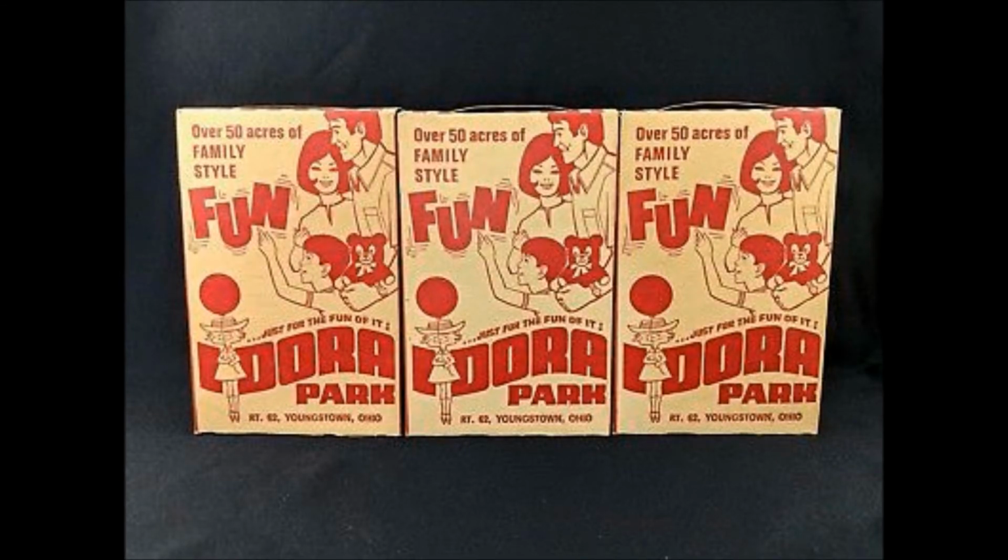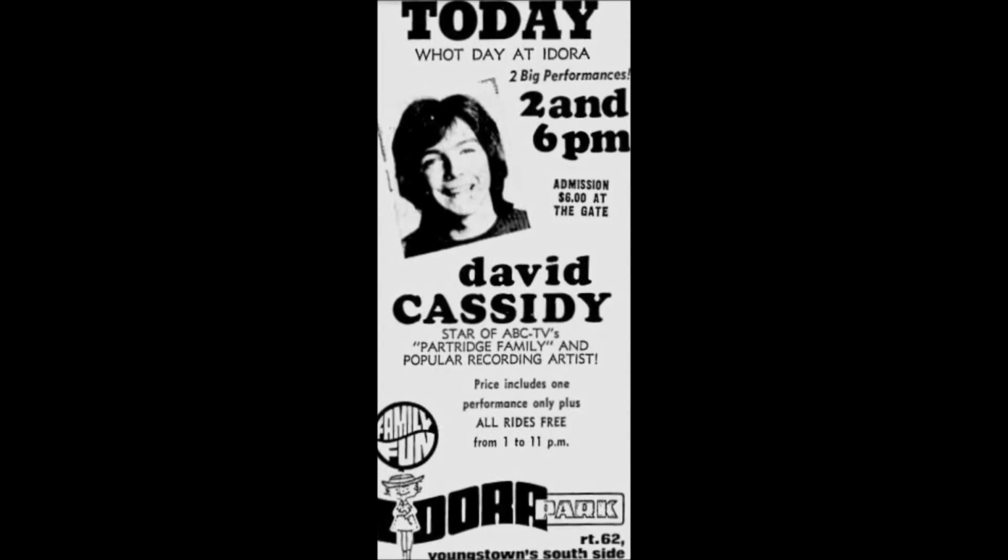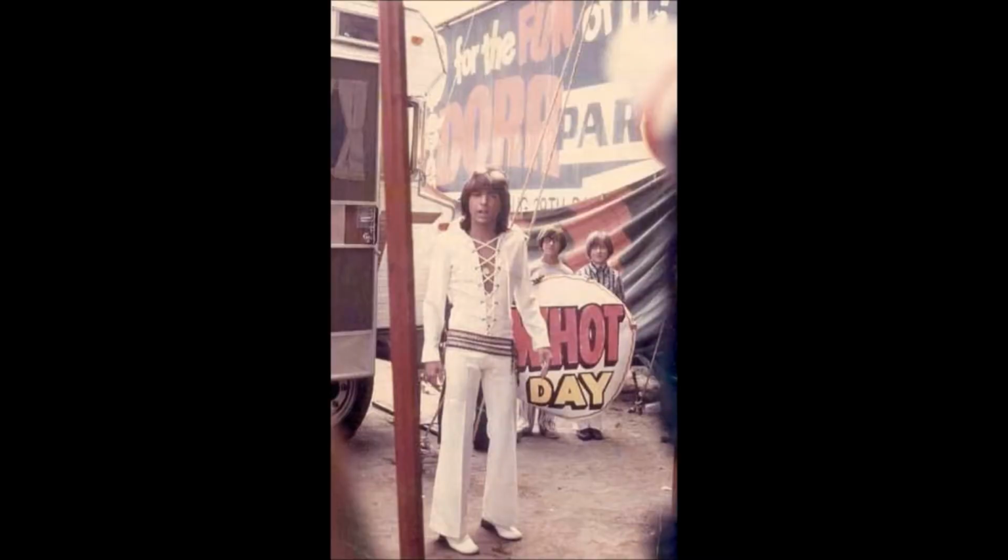Thanks to the Bell family. Boots Bell, who was a popular radio personality in the area, WHOT to be exact, was the main man on WHOT at the time. He would let his kids come here and they would run through the park and have fun and play, as well as with a chaperone. And he had a lot of acts that would come to IDORA in the day, like Ray Charles and Tommy Dorsey, Glenn Miller.